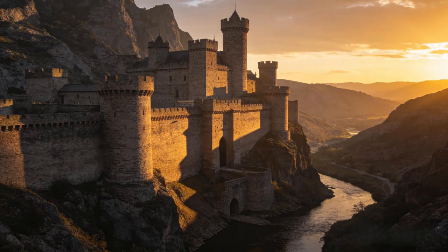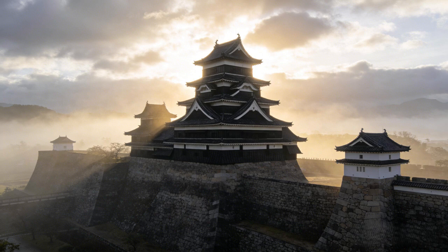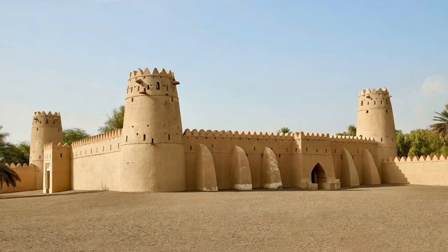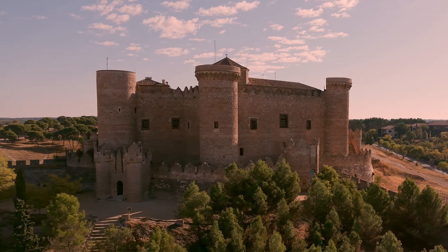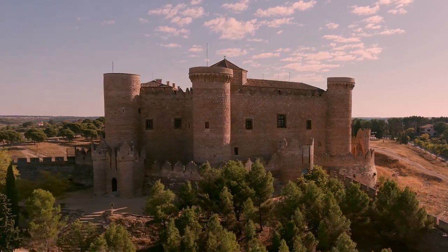This story is not unique to Tibet. Across the world, people have built similar structures for the same reasons, not to show power, but to survive. Wherever life was fragile, architecture became a tool of protection. From stone towers in Europe to desert fortresses in the Middle East, to mountain villages across Asia, different cultures, the same logic. Build higher, build thicker, build smarter.